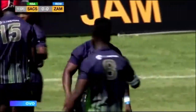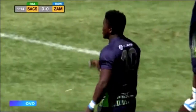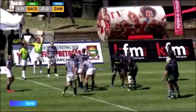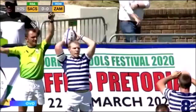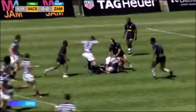Great pressure from SACS, and Kreinborg on the left wing was the man who chased a difficult restart. Managed to gather it, and SACS were on full cry towards that Steelers line. And now still inside that Steelers 22, and it'll be the hooker in Chris Hutting to feed the line out. It was meant for Van Niekerk, but the Steelers have it back.